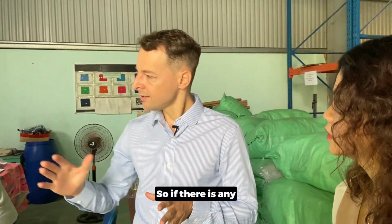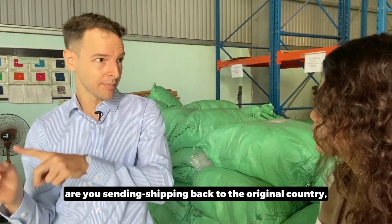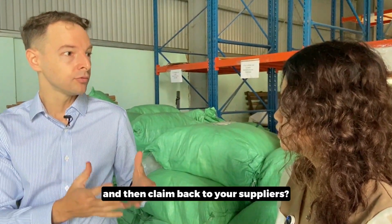So if any mistakes are found at this stage, what are you doing with the fabric? Are you shipping it back to the original country, to your suppliers? How do you proceed and then claim back from your suppliers?